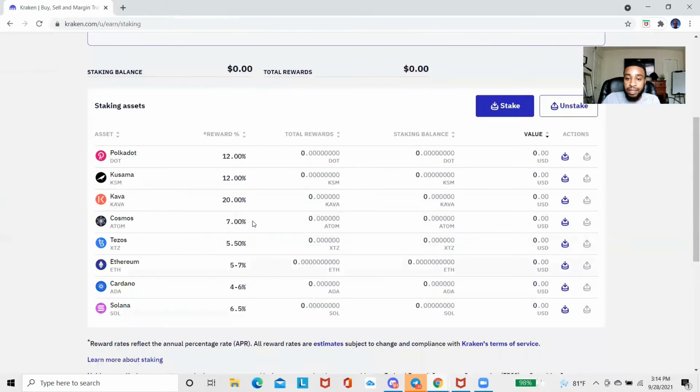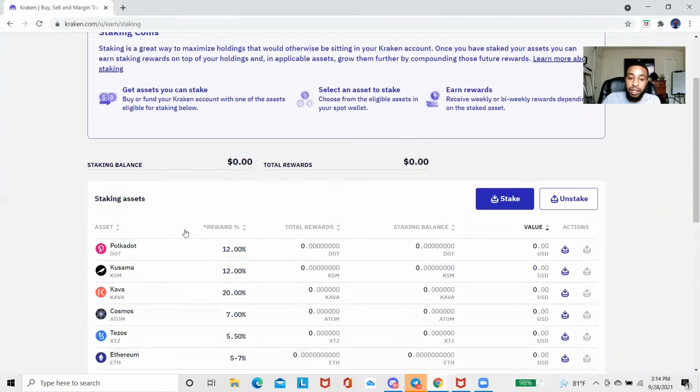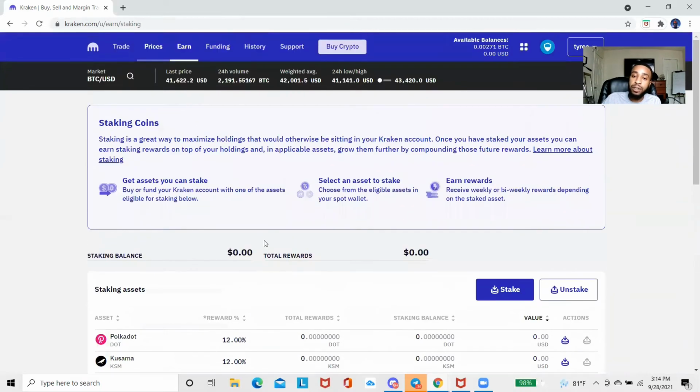So the dope thing about this is if you guys were to hold your Polkadot in Kraken, you'll be able to accumulate 12% in staking, which is basically interest. So similar for anybody else in the investing world, if you know anything about dividend investing stocks, you would know that if I purchase a company like Coca-Cola, Coca-Cola usually pays, off the top of my head, like 50 cents a share or something like that, right?